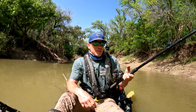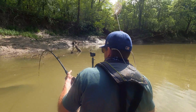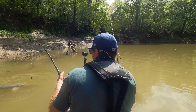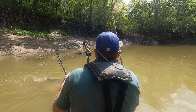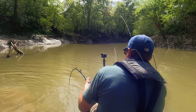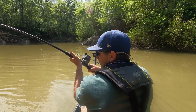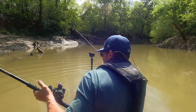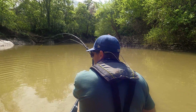This is a mess. I've never handled one of these before, so I don't know. Lots of unknowns right now. That power was impressive though. Oh, he's under. He's under the kayak. We're spinning around. Well, I wanted to test these rods out. It was a pretty good test.